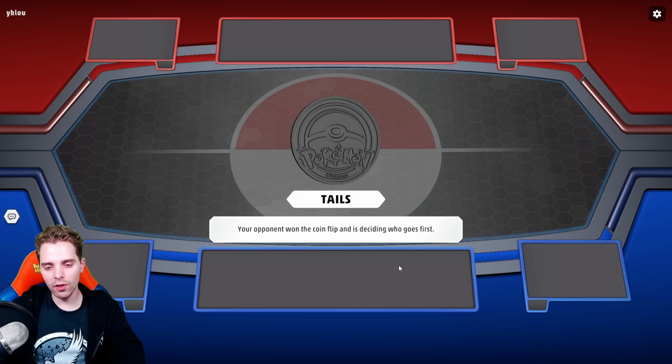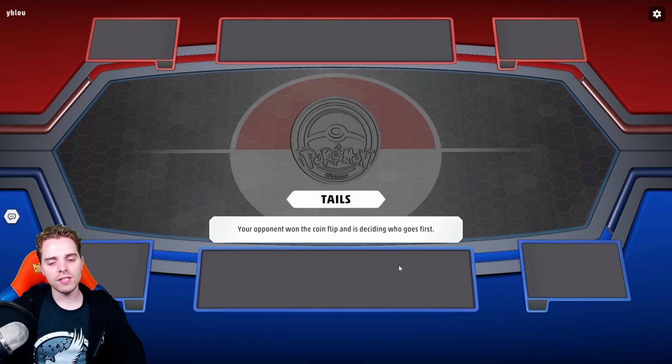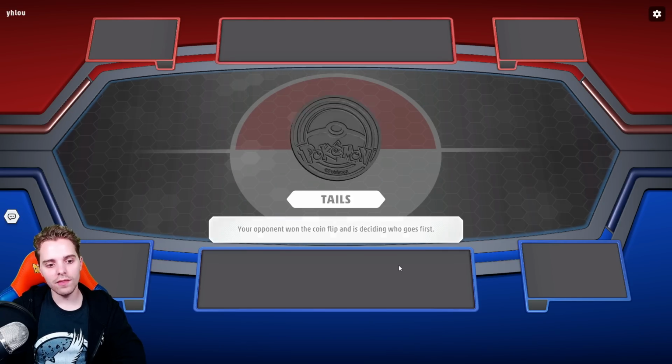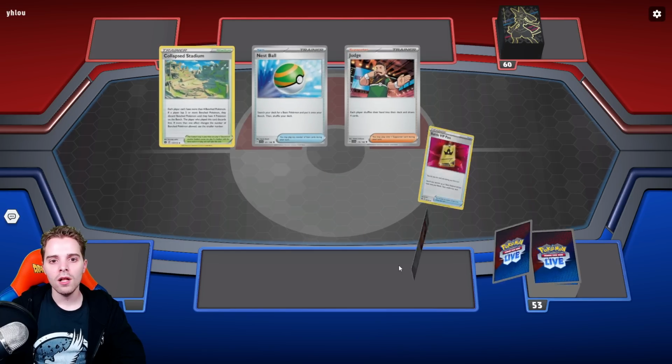This is a DTE build of Mew VMAX, so no Meloetta fusion stuff, which means you actually always want to be going first. If you go second, you do have access to supporters, and there are a couple of Judges in here, so that could mean turn 1 disruption. That's definitely a capability.